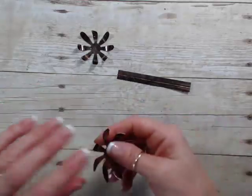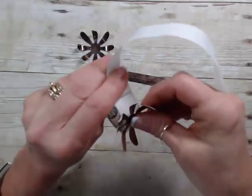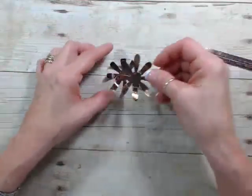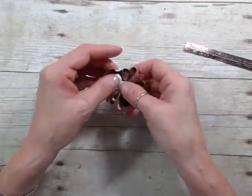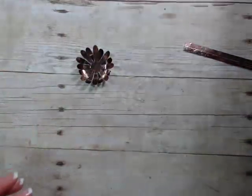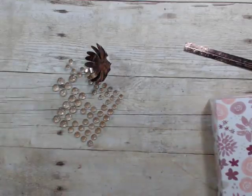Okay, so this I just use a glue dot. Well, 1, 2, 3 maybe. And put that crisscross them. Here we go. And then I'm going to take those beautiful gems. And we're going to put a gem in the center.